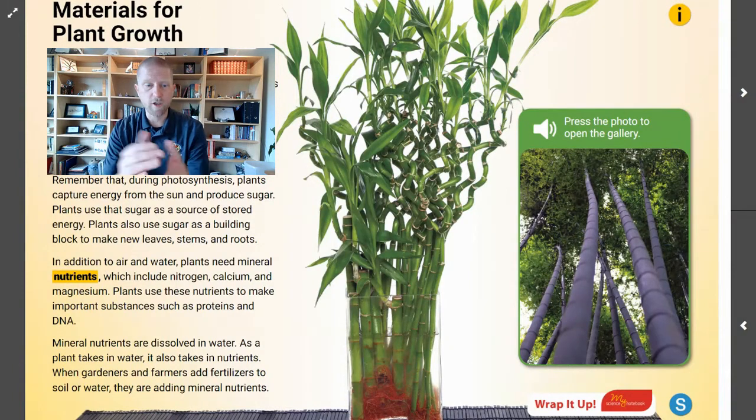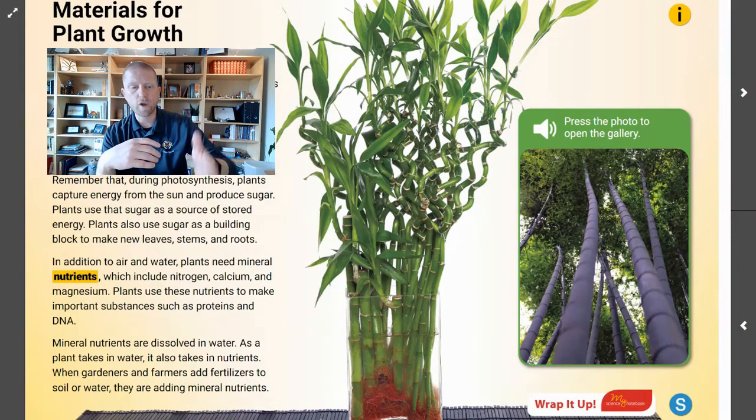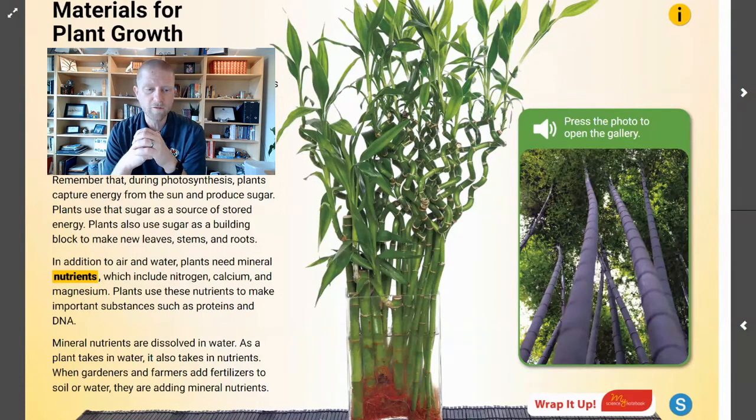Our next question is, what materials do plants use to make food? Well, plants use carbon dioxide and water in order to make food. Where does the carbon dioxide come from? Plants take in carbon dioxide from the air, and carbon dioxide is the gas that we breathe out.